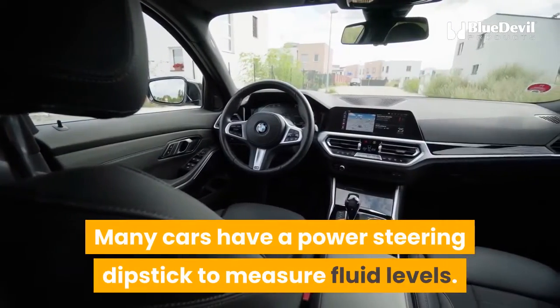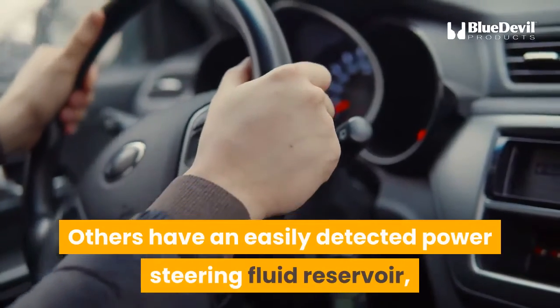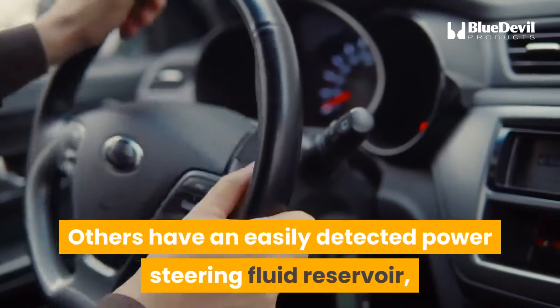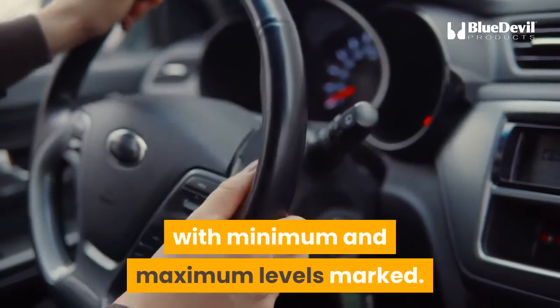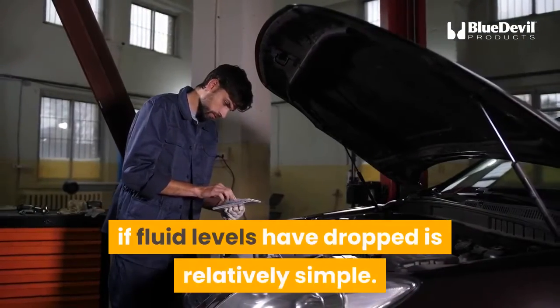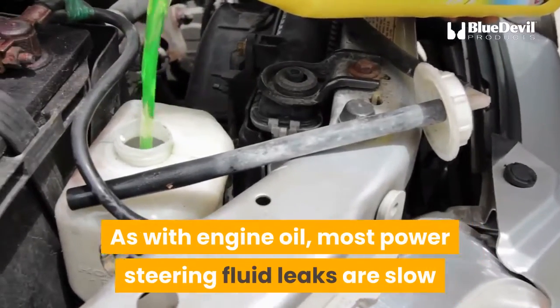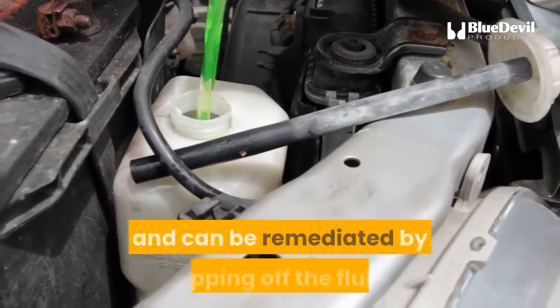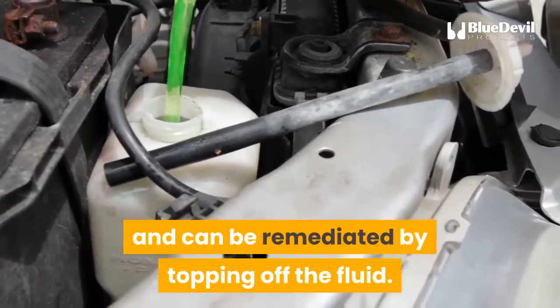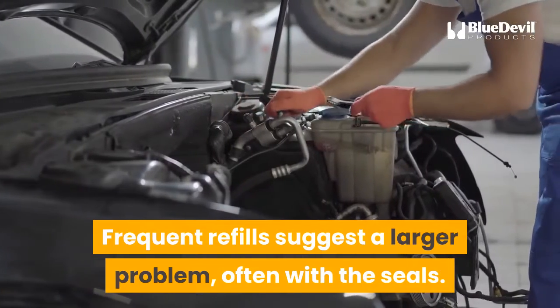Many cars have a power steering dipstick to measure fluid levels. Others have an easily detected power steering fluid reservoir, with minimum and maximum levels marked. Either way, determining if fluid levels have dropped is relatively simple. As with engine oil, most power steering fluid leaks are slow and can be remediated by topping off the fluid. Frequent refills suggest a larger problem, often with the seals.